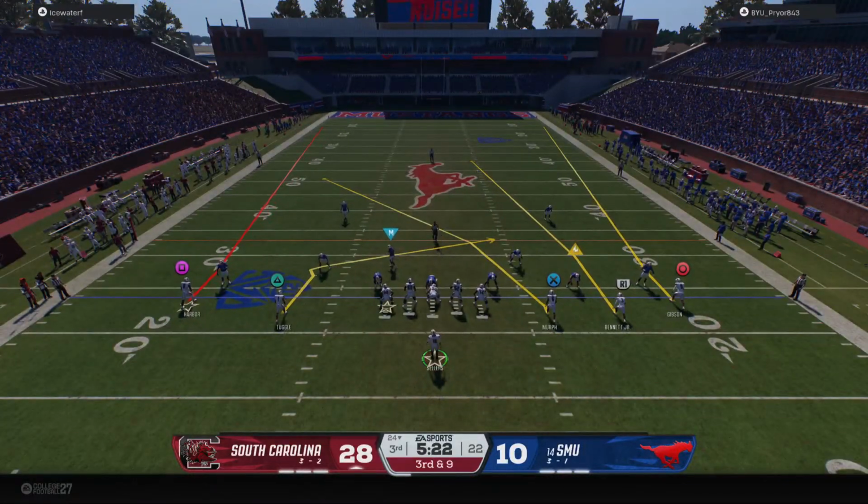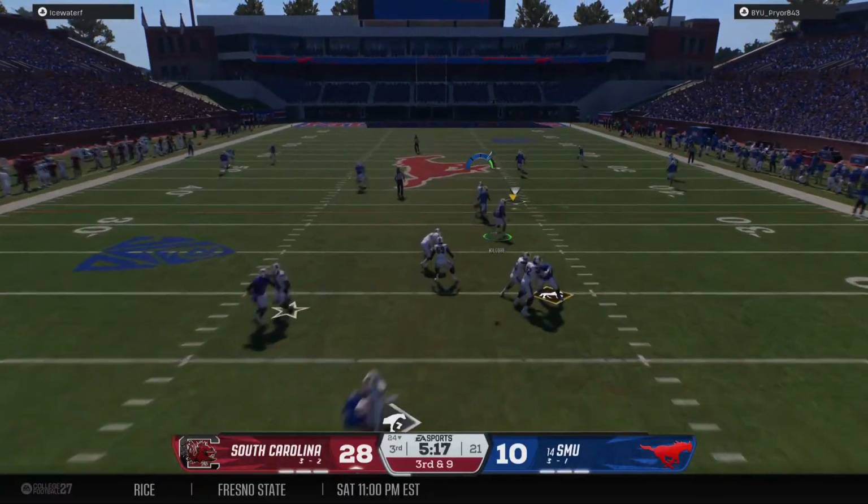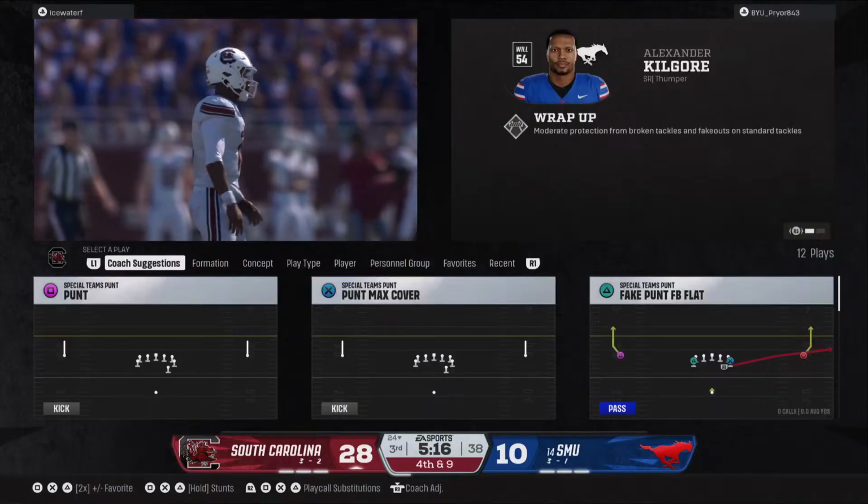Now facing a 3rd and long. Sellers from the gun on 3rd down. Takes a hit as he fires. And they'll miss the connection here on 3rd down.